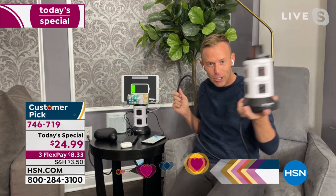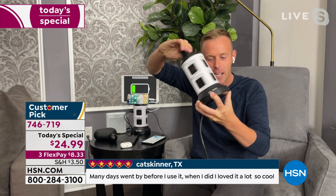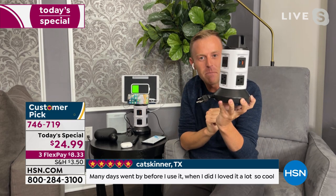Do you see what I just did? I pulled out almost a 4-foot extension cord, and then we call it a spin power, because if I hold the base and I spin it, that 4-foot cord, look what happens. It retracts right back into the base, giving you that cord management. On the very top, you're going to have the 3 different spaces for you to have your device management as well. So cord management, device management.